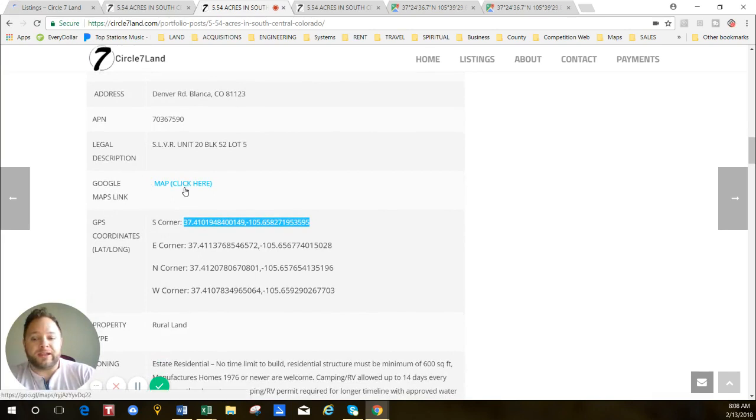If you click here on Google Maps, if you're on your phone, you click on this map and hit directions. For those of you that want to go out and see it, you can just zip out there and see it real quick.